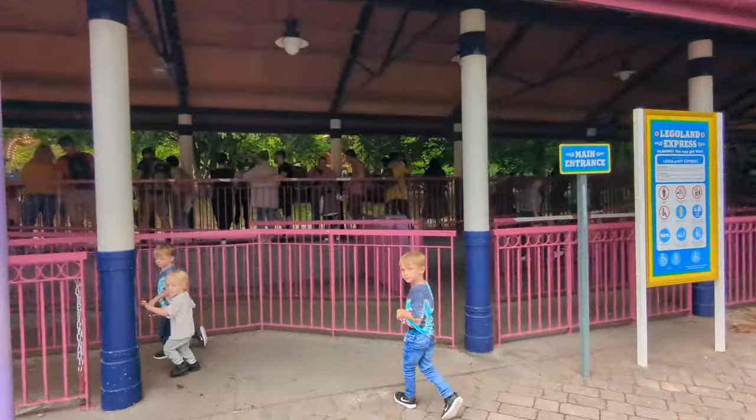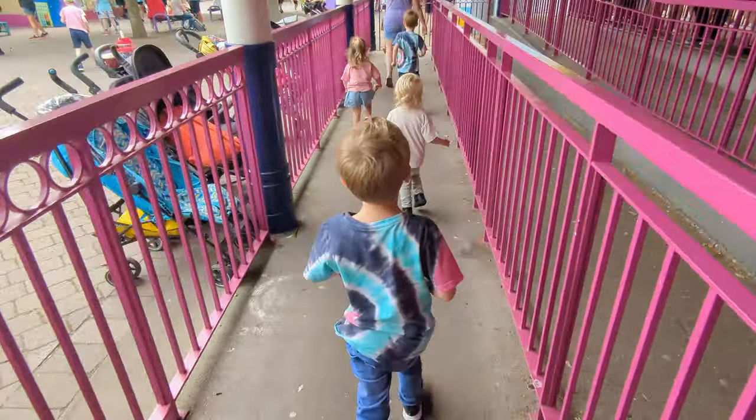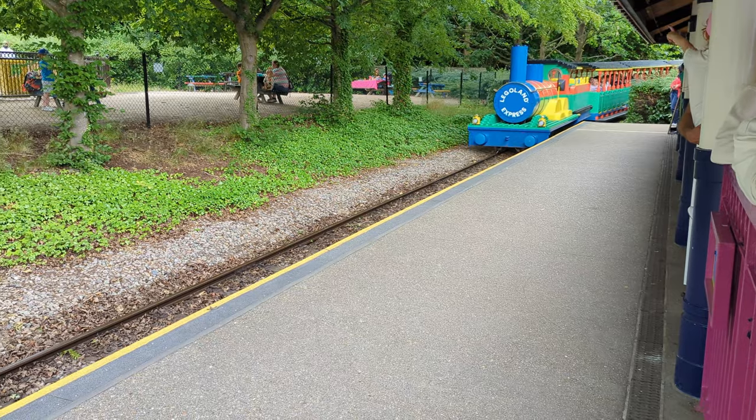We're going to go take a ride on the Legoland Express. By the way, this doesn't actually take you anywhere, it just does a full loop. You get to see some cool Lego animals and do a bit of a tour of the park.